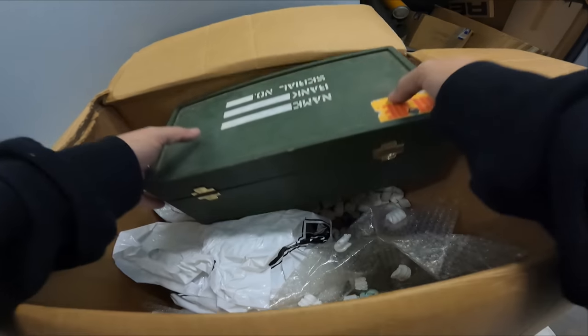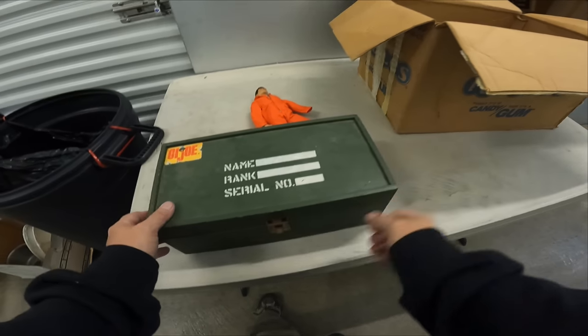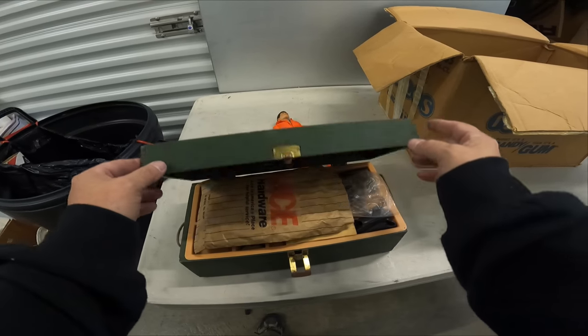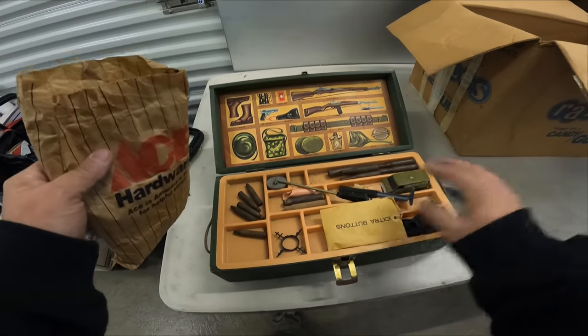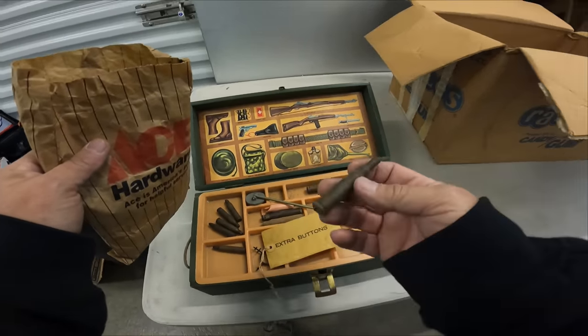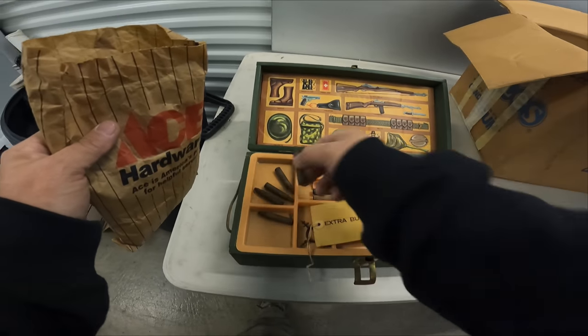Look at this. Oh, this is cool. Yes. Oh. All right, we're having fun now, guys. This is cool. All right, look at this stuff. Gun cleaning stuff, I think, and some bullets or some shells. Just shells. Neat. Whole bunch of them, right?